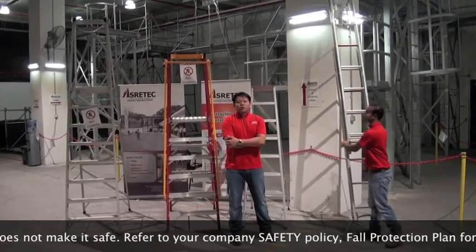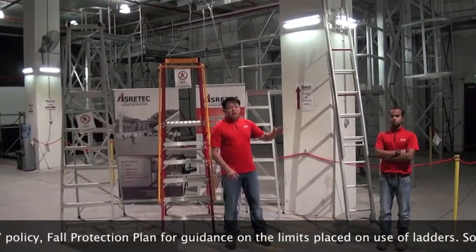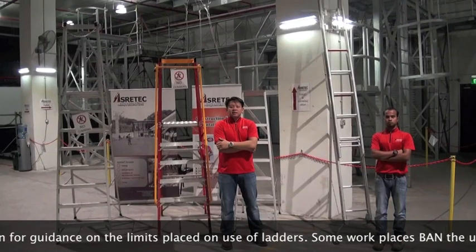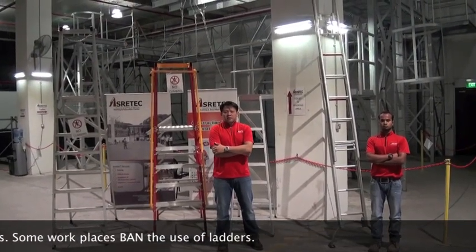But a thing to note when using extendable ladders, just because it can reach a certain height doesn't mean it is safe by practice or by policy to use it.